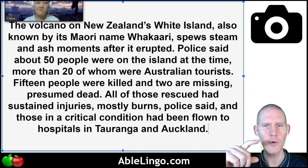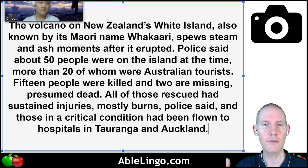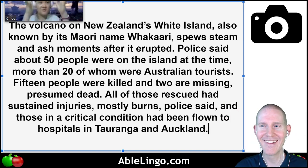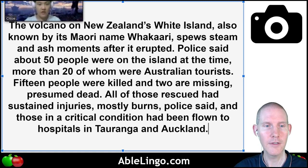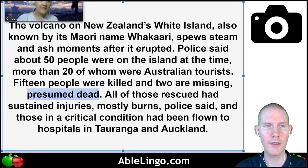So this volcano, from what I could tell, it's a private island, and the tourists go there to check out the volcano. Unfortunately, if you had the bad luck to be going that day, guess what happened to the volcano? Boom! So quite a few of the people died. 15 people were killed and 2 are missing. What does it mean if it says presumed dead? They're missing, they think they're dead. All the information so far means that they're probably not alive. They're assuming that they're dead.